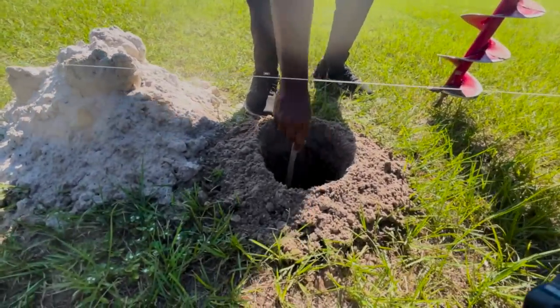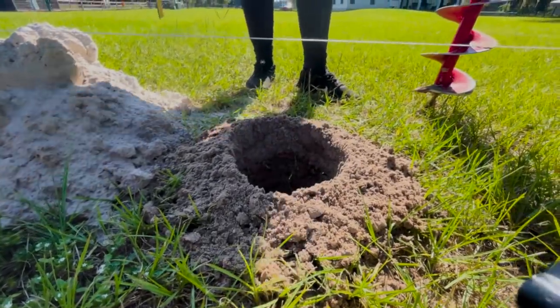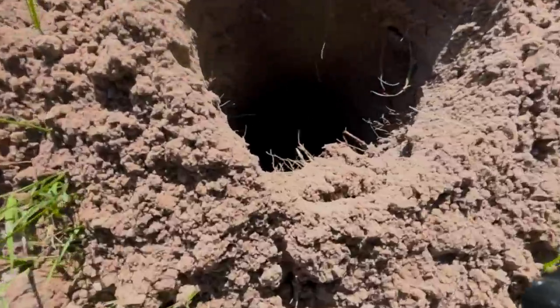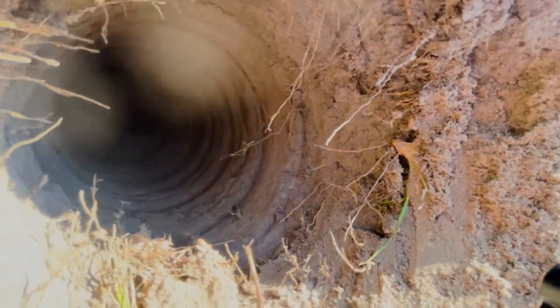That's our stick. So we'll post hole it to the right. You know what I mean? Yeah, like a little bit. But look how clean. Let me just stick the camera in there so y'all can see. Look at all those beautiful roots.